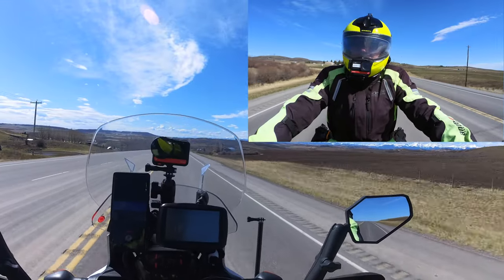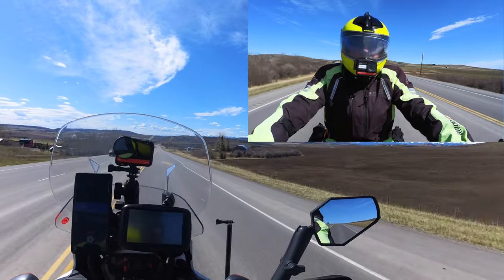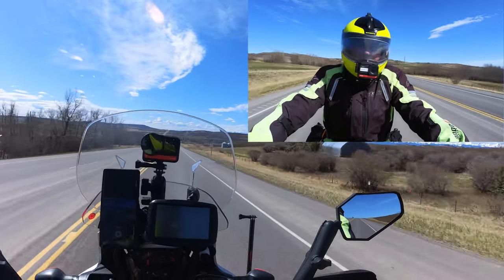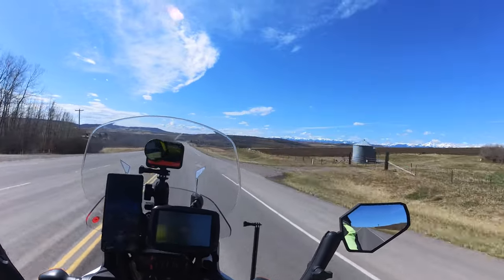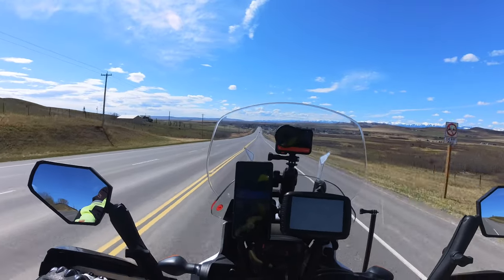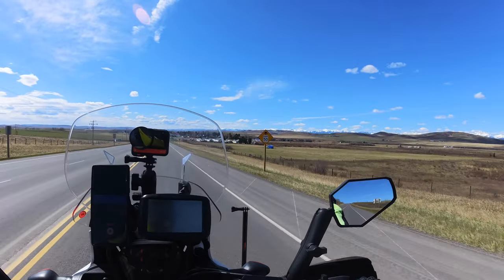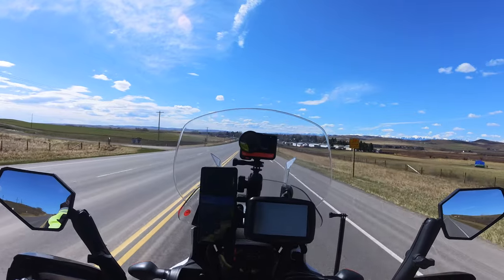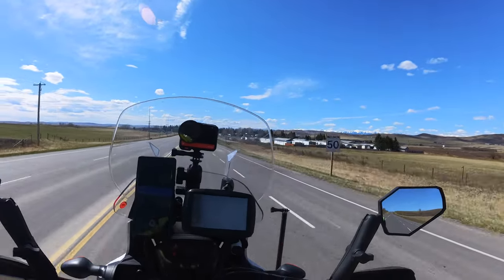Wow, I can't believe how clear is the air today. You can see the mountains, like they're so close by, but it's still quite a ways to them. So I'm just approaching Longview up ahead. We're good with gas, we should be fine. Maybe on the way back I will fill it up, I don't know. It all depends how much I'll drive out there. If not, I fill it up close to home.